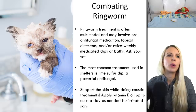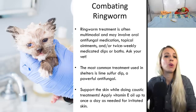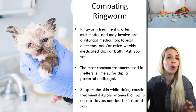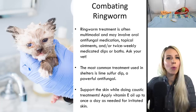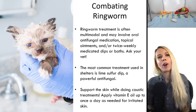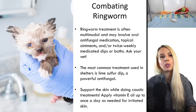The thing about ringworm and treating kittens with ringworm is that it's often multimodal, which means you're doing a couple different things. You might be doing a dip or a bath, you might be doing an oral medication. In most cases, you're going to be doing some kind of topical medication, and there are so many different ways that this is done that I can't really tell you exactly what you should do, other than to, of course, say talk to your vet about what they would recommend using.